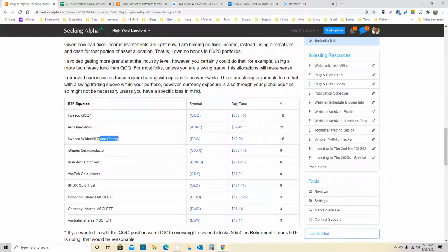I got rid of the Invesco Solar, not because I don't like solar. It's definitely something that you can trade. But the Wilder Hill Clean Energy for the last 1, 2, and 5 years has done just as well, and it's more diversified with lower beta. So given similar returns, why not take the one that has less volatility?